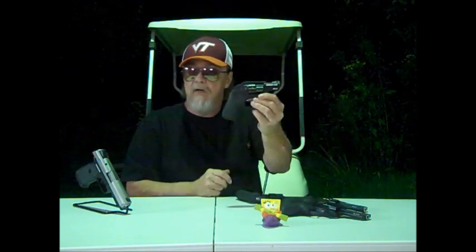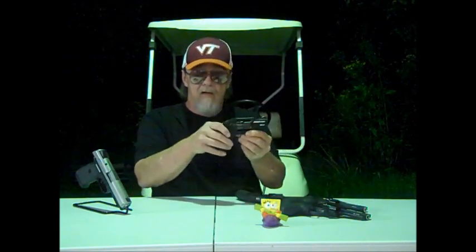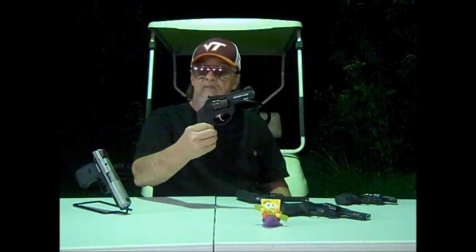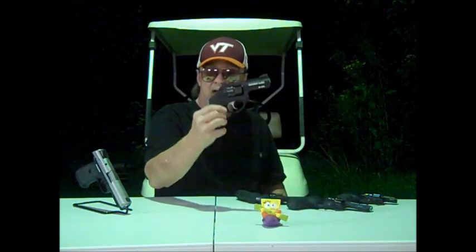Right here, my Ruger LCR chambered in .22 Long Rifle. Love this little guy. Always a ton of fun with it. My Ruger LCRx chambered in .22 LR, same as the LCR. A ton of fun. And half of my Coyote combo, the LCRx chambered in .22 Magnum. This thing has been really sweet.